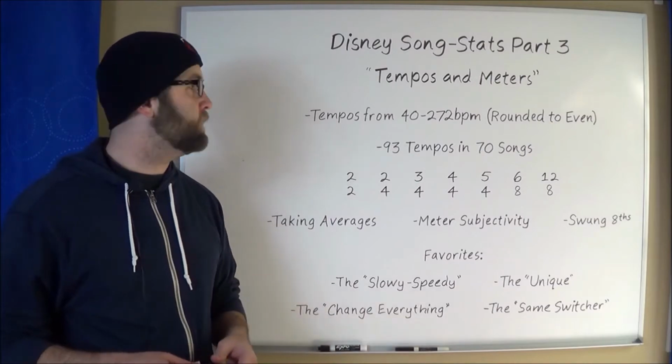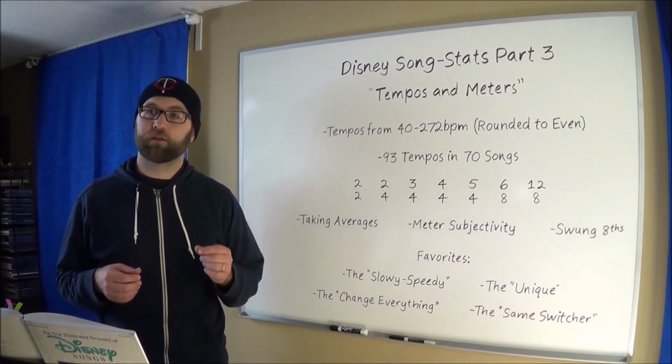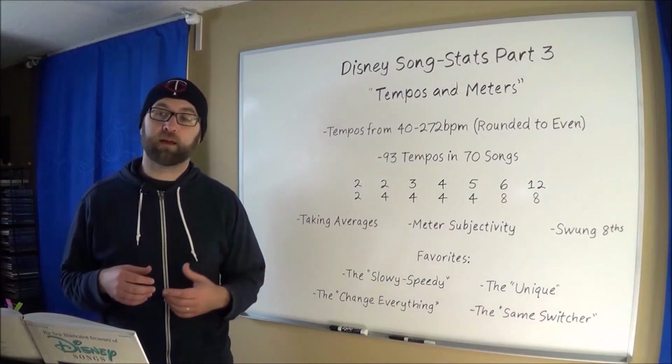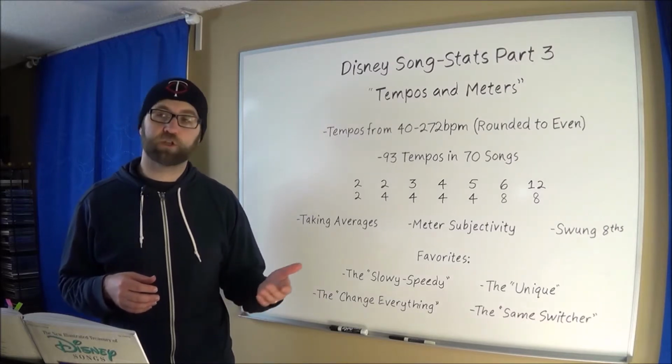Otherwise, let's start with some exposition. First off, I found 93 unique tempos in 70 songs, ranging from 40 beats per minute to 272 beats per minute, all rounded to even numbers. There were plenty of time signatures as well, ranging from 2/2 cut time to 12/8 compound meter. There was even a 5/4 in the study, which is kind of fun.